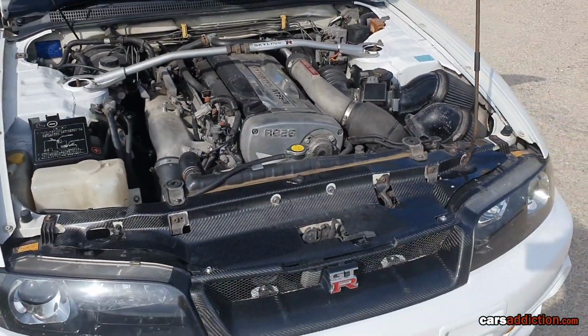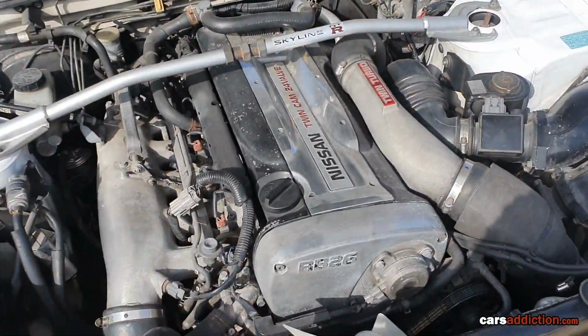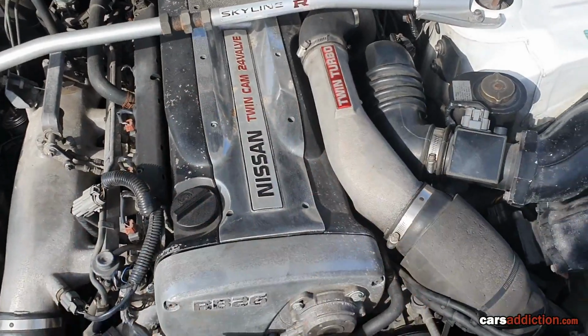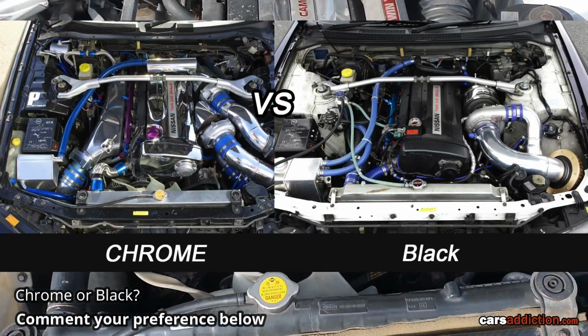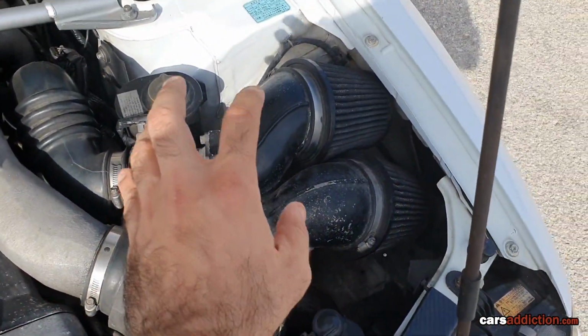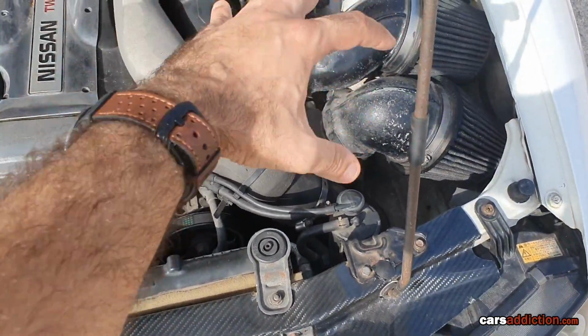Okay, there she is. What we do have is a really standard engine bay. The previous owner chromed this part out, was going to leave this black, I think they didn't finish it. Maybe we'll chrome the whole thing or put it back to standard all black. We do have Blitz air intakes. I'm going to leave them there maybe, or maybe go with a stock air box, we'll see.